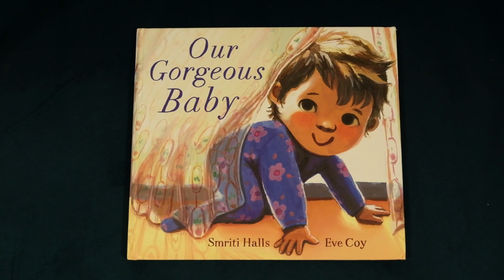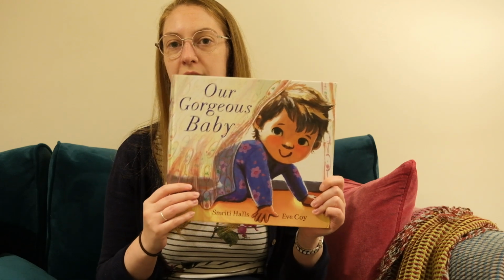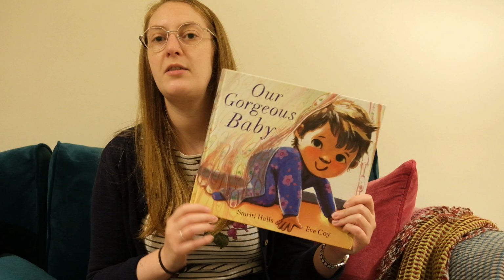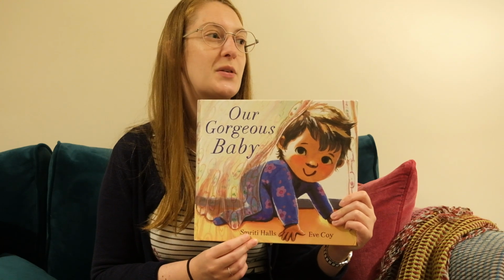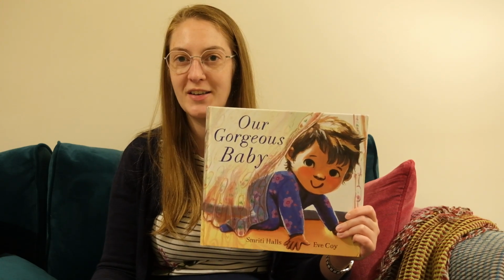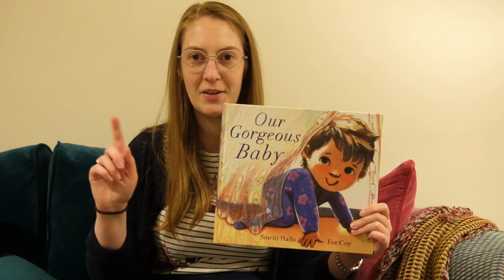And so this book is Our Gorgeous Baby, written by Smriti, hopefully I said that right, and Eve Coy. I'm going to pick this out because they just felt very autumn in their colour scheme. Interestingly, I've read one of Eve's previous books. I think it was basically about a child looking after her dad. I think it might be called Looking After Dad, but yeah, I'll pop the title on the screen.